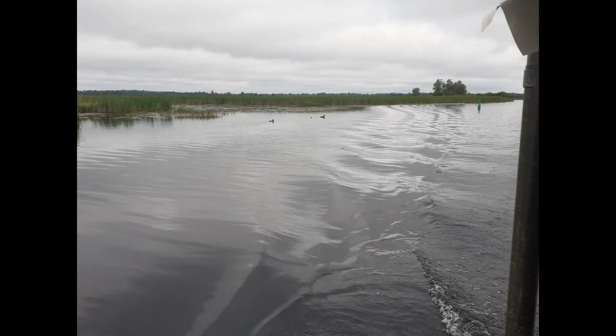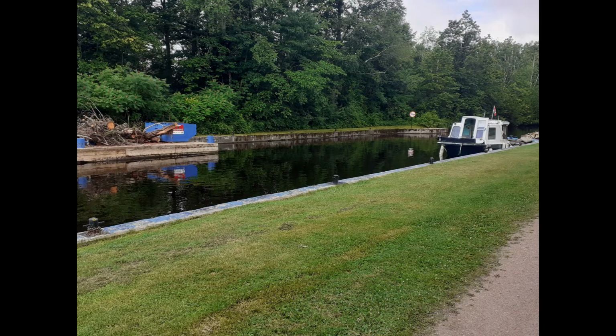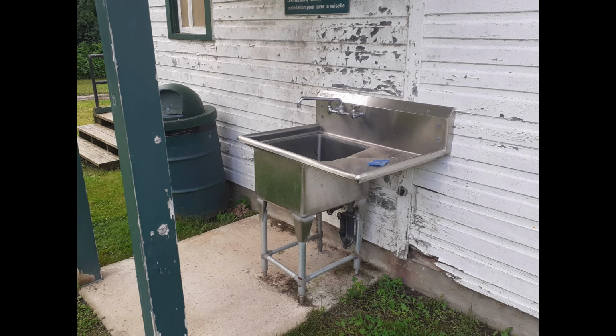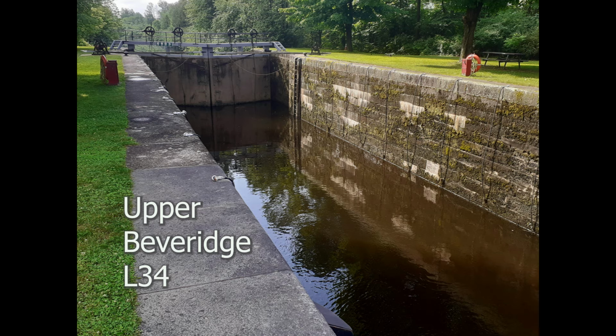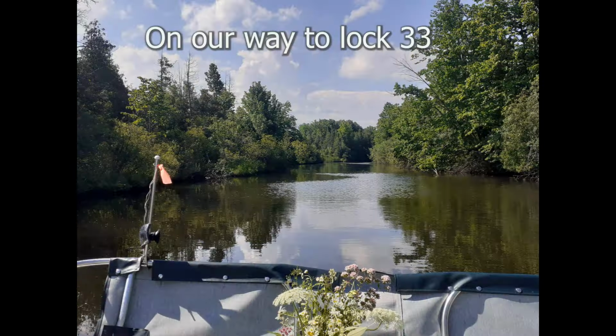We got through the Tay River and then into the canal leading to the upper Beveridge lock, arriving just a little after 9 o'clock. The lock personnel were down at the lower Beveridge, and they would be up shortly. We explored a little bit. There are washrooms here. There's a nice big sink, great for refilling large water containers or doing some laundry. Note also the authentic rentals that are available. Lock tenders arrived shortly and locked us through, the only boat, and then raced down to the lower Beveridge to meet us there.